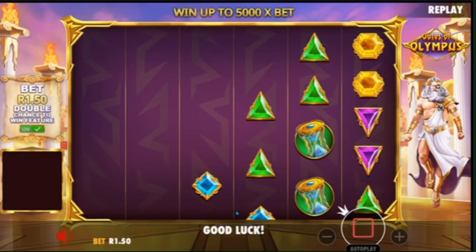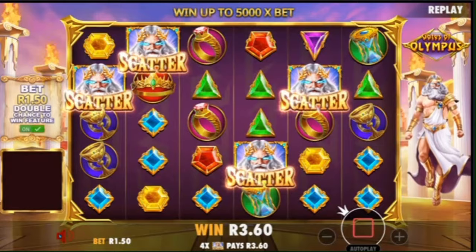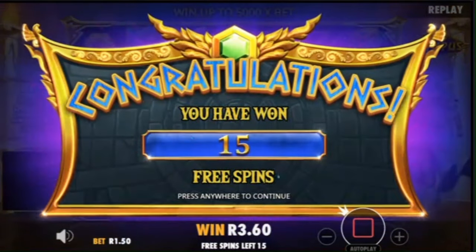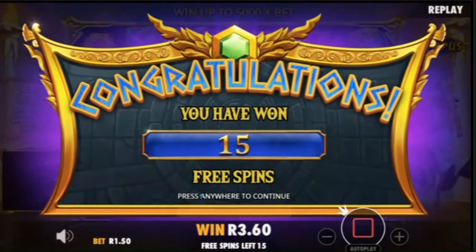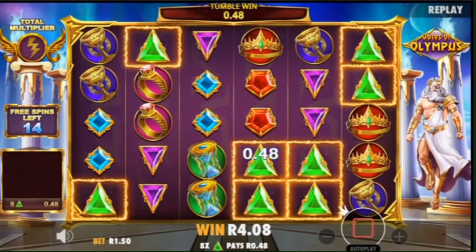Next up, we have Jordan Gabriel, and he was playing Zeus at Hollywood Bet. R1.50 per spin. Let's see what his feature brings us.